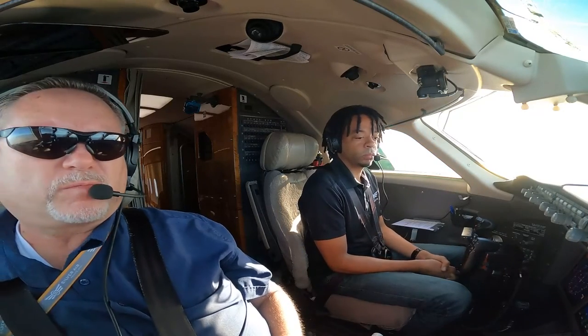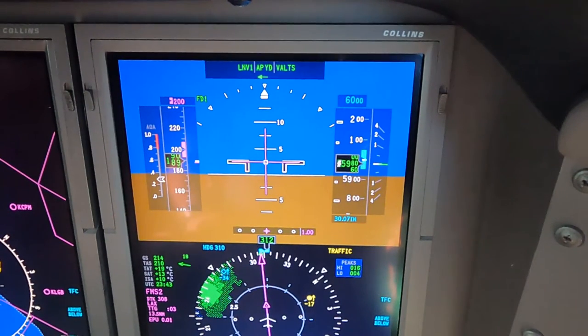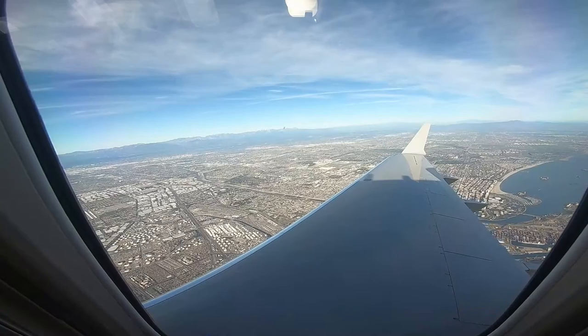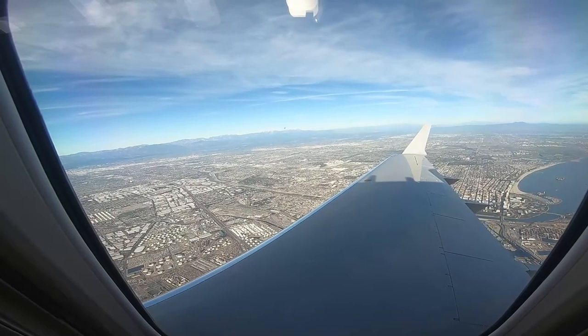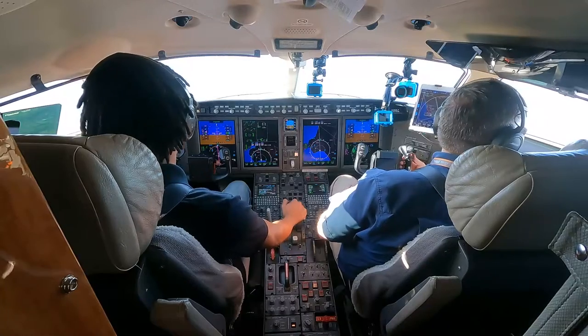Traffic, traffic. 13-14, oh, there he is. I got him. Southwest, okay. Silver Speed 302, approach 134.9. 134.9, Silver Speed 302. Southwest 70 Whiskey, SoCal. Alright, there's a lot.